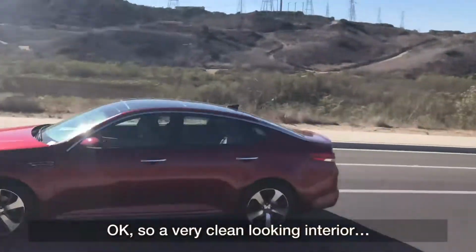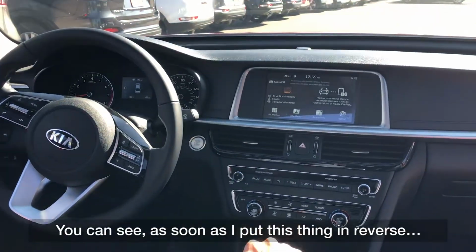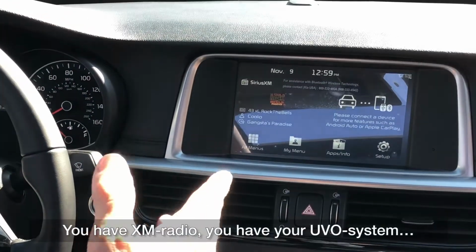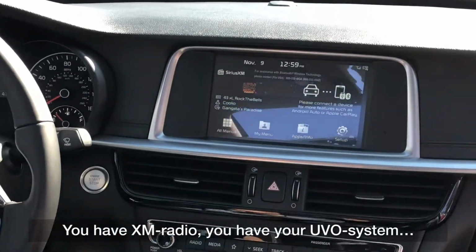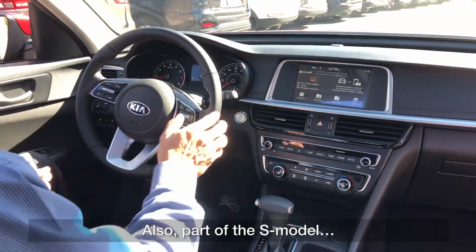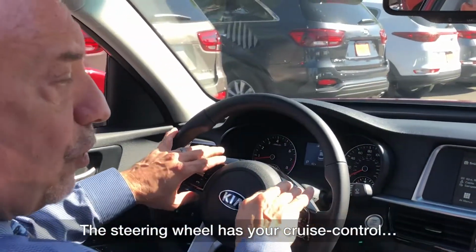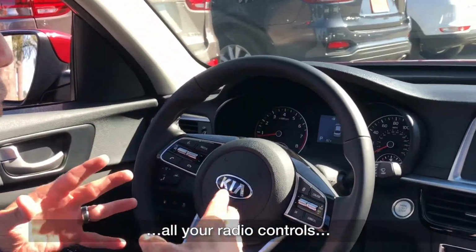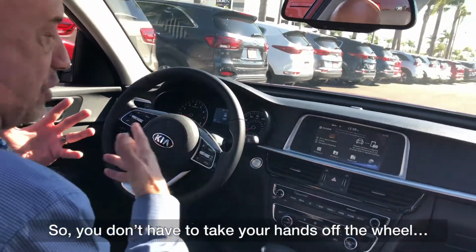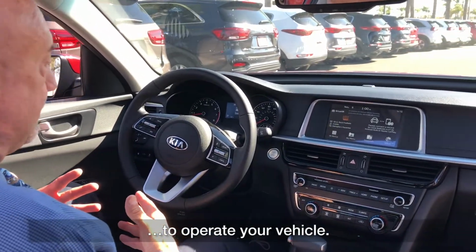Okay, so a very, very clean looking interior with a wide 8-inch screen. You can see as soon as I put this thing in reverse, I get my backup camera. You have XM radio, you have your UVO system, which integrates with your phone. Everything's touch screen. Also part of the S model is this leather wrapped steering wheel. The steering wheel has all your cruise control, all your radio controls, your display controls, so you don't have to take your hands off the wheel to operate your vehicle.